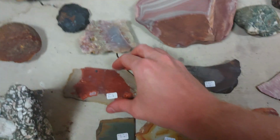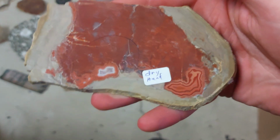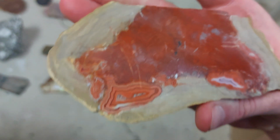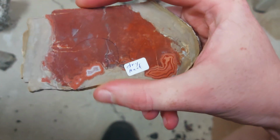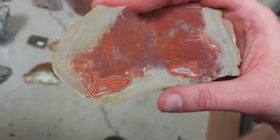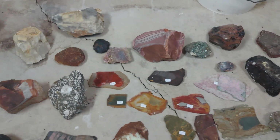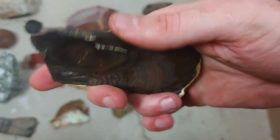So for the slabs, we'll start here. This was labeled as a dry head agate, but I have a suspicion this looks more like a teepee canyon, at least. Let me know what you American collectors think, those who are in the region of the teepee canyon or dry head agate collection areas. If it's dry head, I know that the property dry heads are found on, you can't collect there anymore, and from the sounds of it, it's probably pretty dug up.